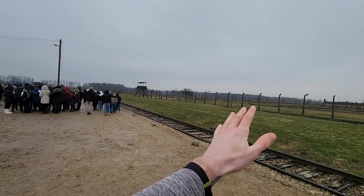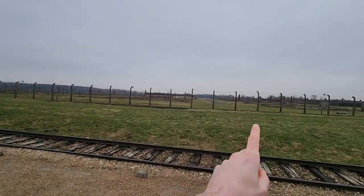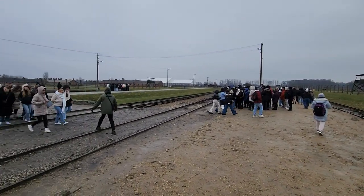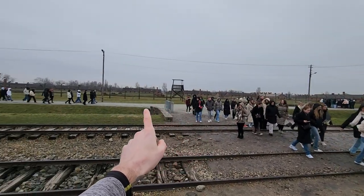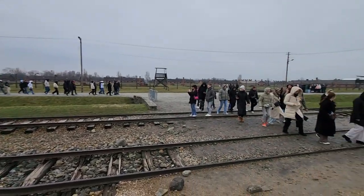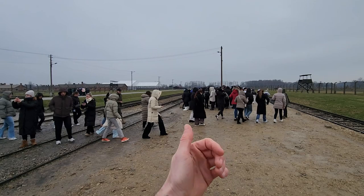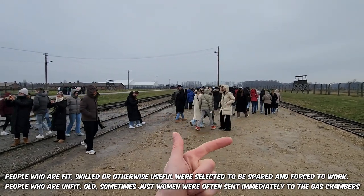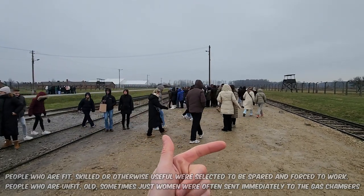And you can see here, there's one giant area right here with little watchtowers. And it would be very difficult to escape. And again, on the other side, exactly the same there. And the selection process where they got off the train, this is where they would go through and decide who is fit for work. Are you a child? Are you a woman? It's that simple. If so, there's a high chance you're going to end up in the gas chamber, killed or whatnot.